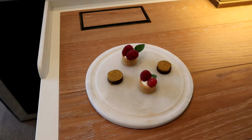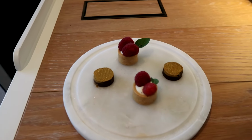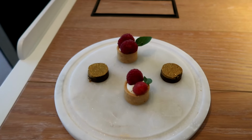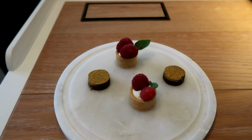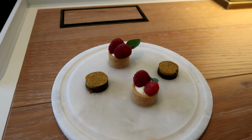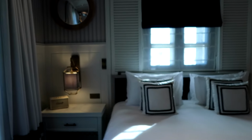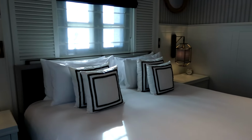Like, I could not get over the fact that these are sparkly. I can't wait to eat them, I'm not gonna lie. We've had a lovely lunch, but I am very, very tempted to have a little bite of these, because look at those, fantastic. But yeah, I'm absolutely loving the bedroom space here.